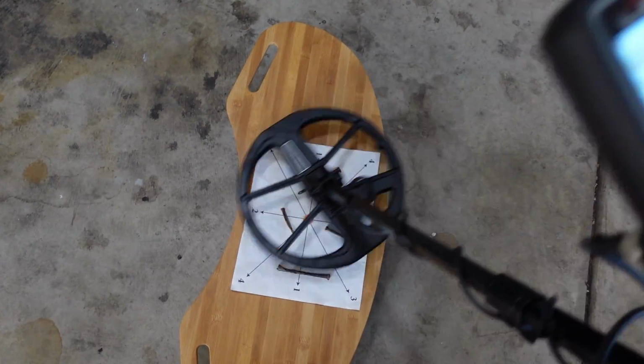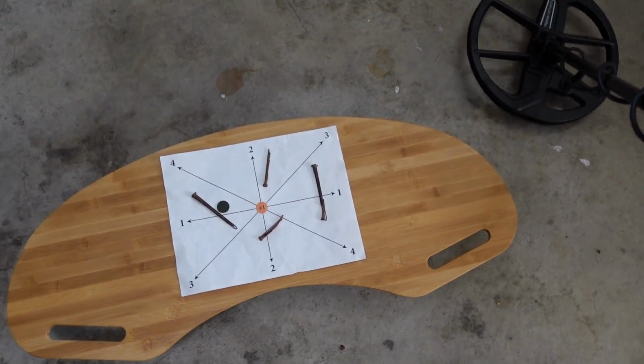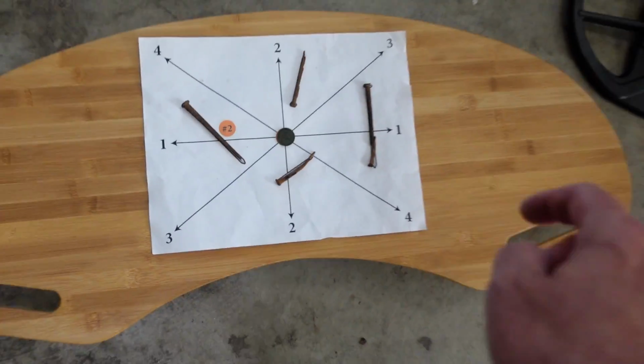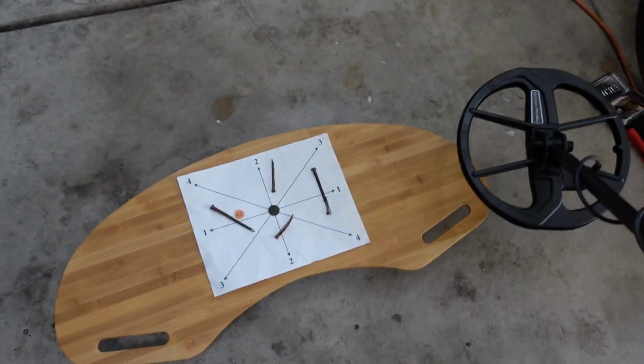Number 4 is pretty tough on a lot of detectors. So let's bump it over real quick. A lot of people say field mode does better. It's the exact same settings in field mode. So I've got it bumped over to field mode now. Oh, we need to all metal it. There we go. Multi 1.